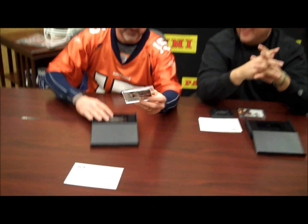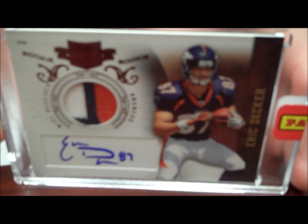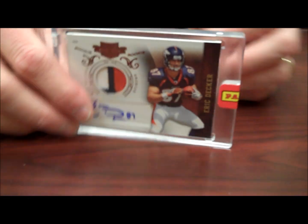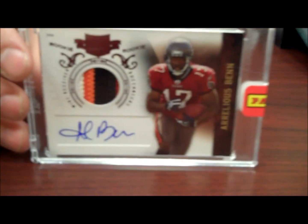It's Eric Decker. He was a great dude. We got to spend some time with him at the rookie photo shoot this year. Yep, a nice kid. Real nice kid. I think he's going to be a real good player for the Broncos for a long time. And I'm not just saying that because, well, I probably am just saying that. Mr. Aurelius Ben, 4-color patch.